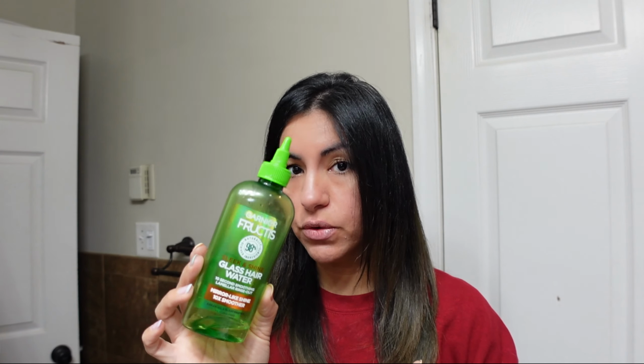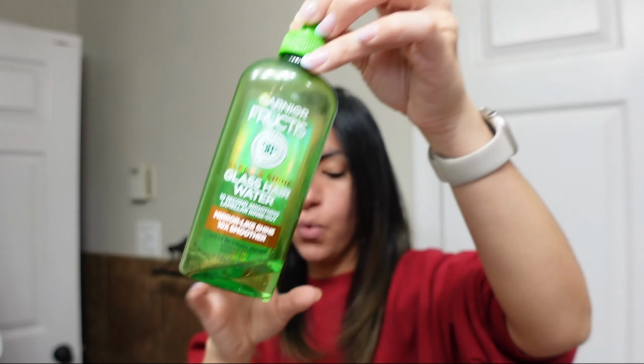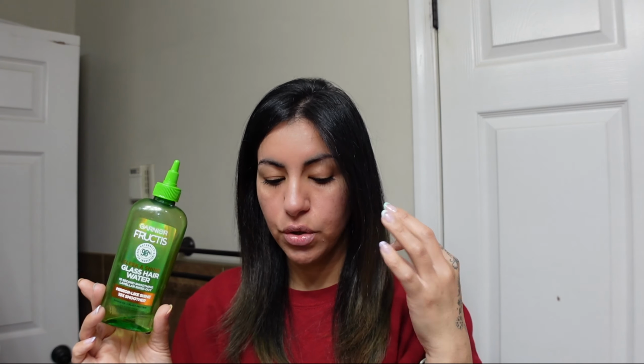It's the Garnier Fructis Wow Back, the Sleek and Shine Glass Hair Water, and I'm still using it till this day. This is for one more dose, so I have to get more. So what I do is when I put on my conditioner, then I lather this also together. Leave it on. It's like a deep treatment. Leave it on for as long as you can. The longer you leave it, the better results you will get. And then I wash it off.